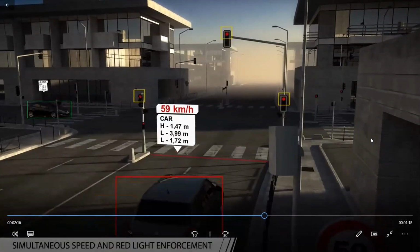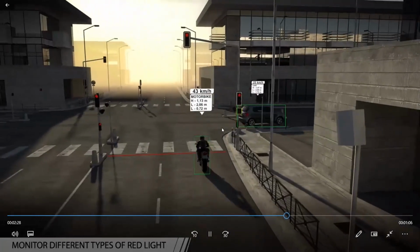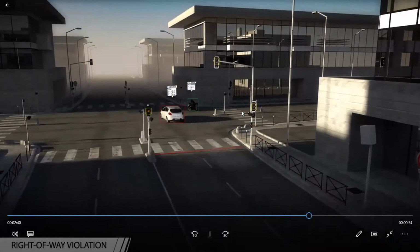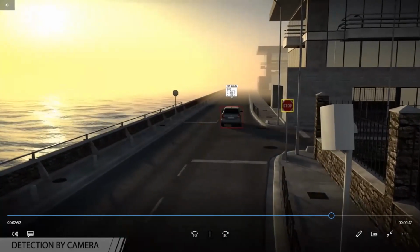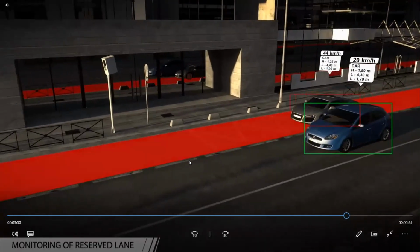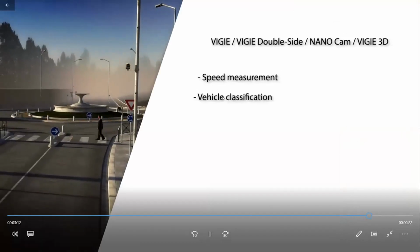So we monitor speed enforcement and red light enforcement simultaneously. Different kinds of street lights. This is right-of-way violation. Basically, any violation that is written in the driving code. Stop signs. And these are the pictures we get. So we basically always take 2 pictures. Reserved lanes, so you shouldn't be driving on this one. This is the summary.